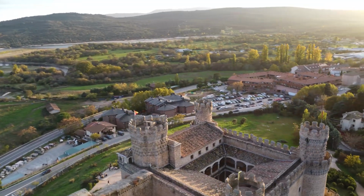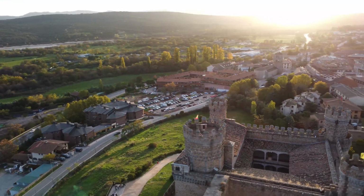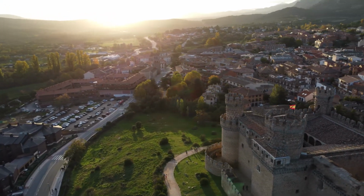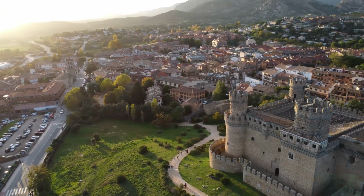The castle has 6 floors, plus a basement: ground floor, mezzanine first, main floor, mezzanine second, upper gallery and gallery of covers. The main gate is flanked by 2 towers with an arch between them.